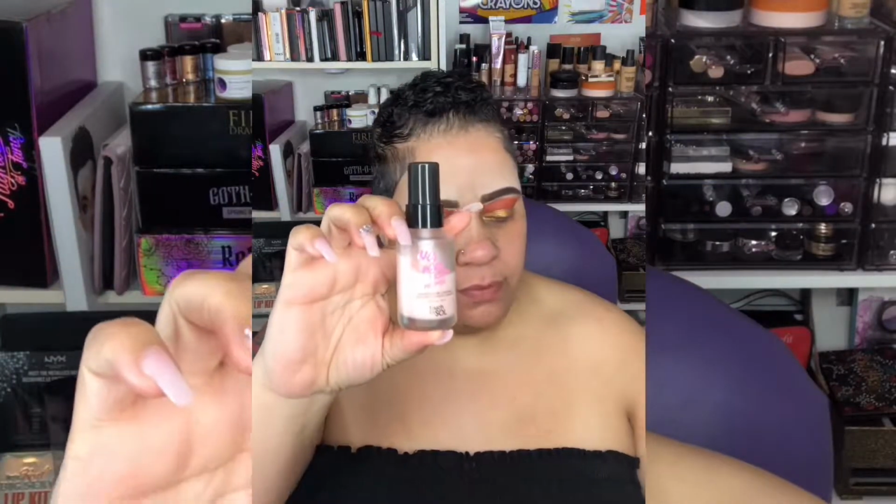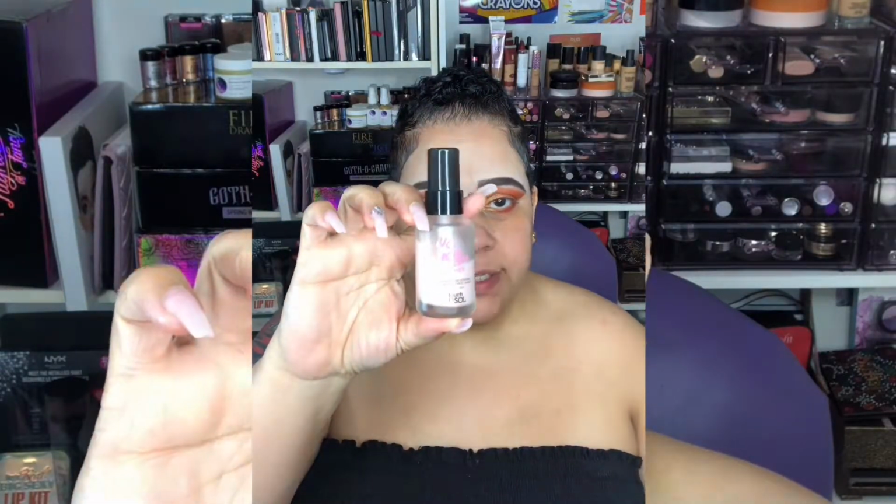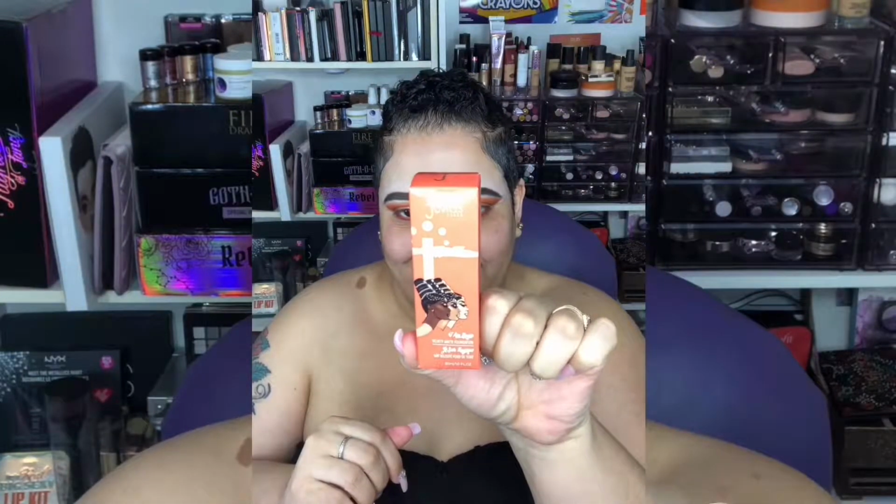For primer today, I'm going to use two primers. I'm going to use my No Problem Primer by Touch and Soul. And I'm also going to use my Smashbox Photo Finish Foundation Primer. This is the beautiful packaging. This again is Bogota. This is what she looks like.